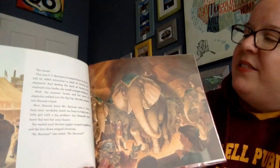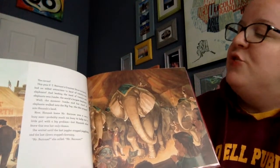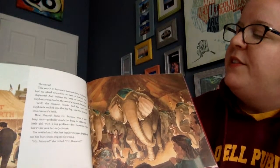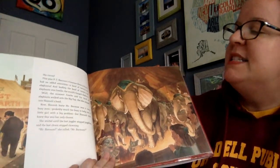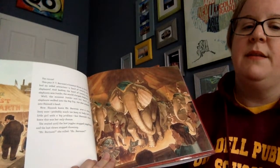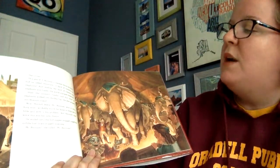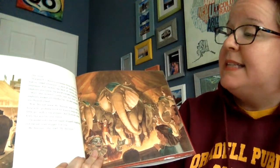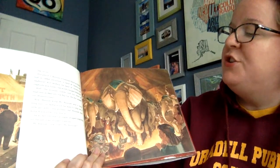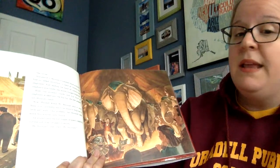The circus! This year, P.T. Barnum's Greatest Show on Earth had an added attraction, a herd of 21 elephants. And leading the herd of 21 elephants was Jumbo, the world's largest elephant. Well, the moment Jumbo and his herd of elephants walked into the big top, the idea popped into Hannah's head. Now, Hannah knew Mr. Barnum was a very busy man, probably much too busy to help out a little girl with a big problem. But Hannah knew he was her only chance.